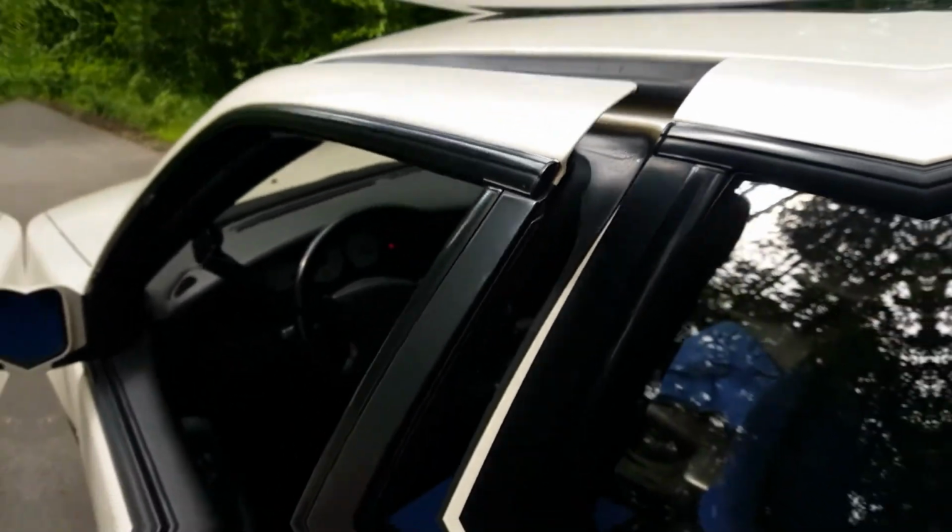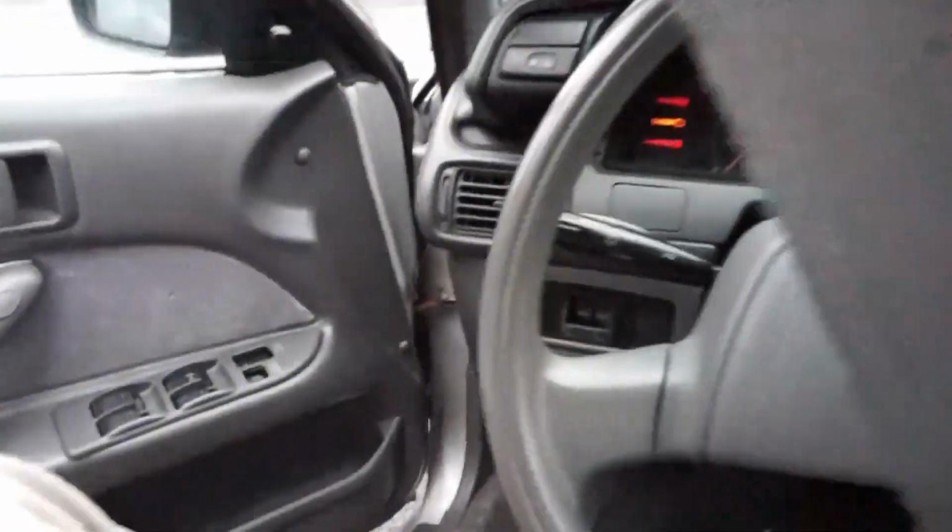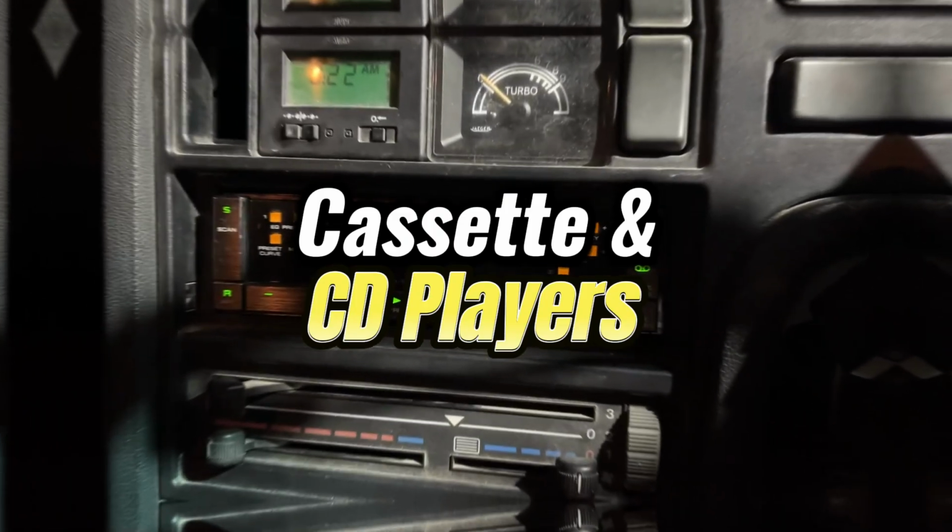The belts would catch clothing, hair, or anything else in their path. Many users disconnected them out of frustration, defeating their purpose entirely. By the mid-1990s, driver-side airbags became mandatory in the U.S., eliminating the need for automatic belts, and drivers everywhere breathed a sigh of relief.